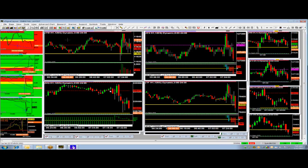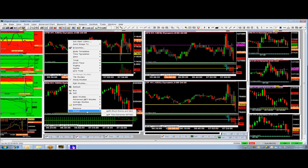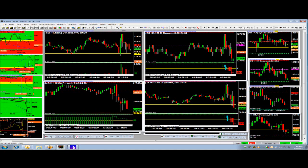This pivot line is goofed up, guys. On my YM, look up here in the top left corner. I've got a yellow line as yesterday's high at 11,628, but yesterday's high was not 11,628. Mine is 11,628, Carol, what's yours? Exactly the same. But that was the day before yesterday's high. Yesterday's high on my charts was 11,599.